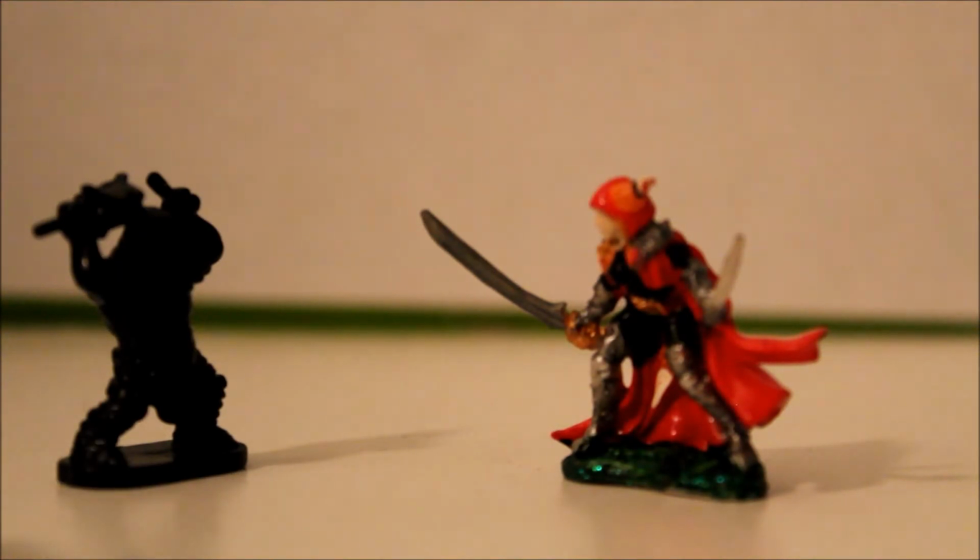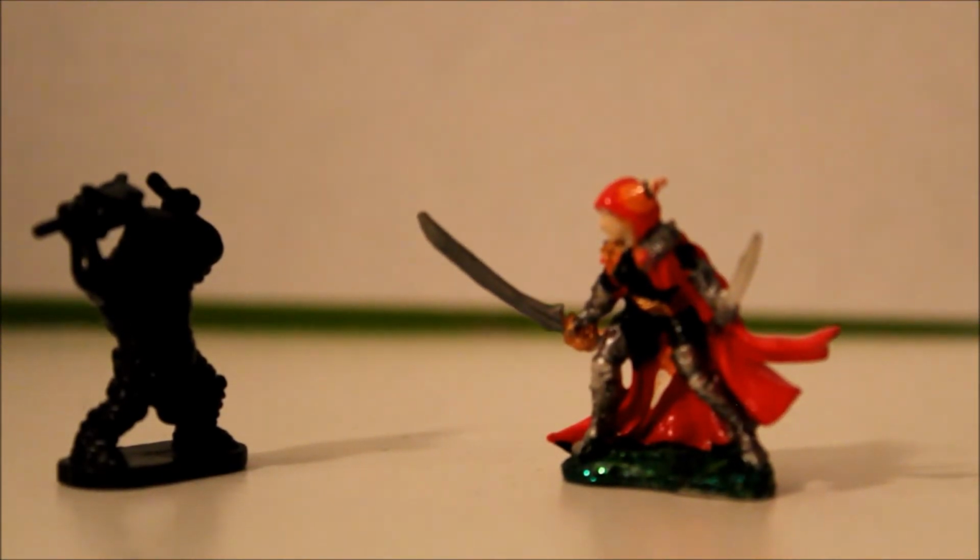My die for the character rolled an 18, and for the ogre rolled a 4. So I don't even have to add any modifiers to that. I know that I will go first, right? So my character here has a dagger, which would be found on your character sheet. So I'm just going to go ahead and attack and ask questions later because I'm pretty sure this ogre is angry. So with a dagger, you would roll to hit.